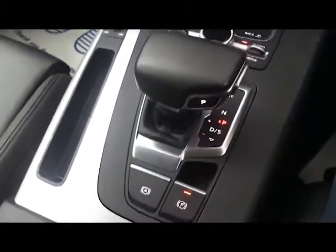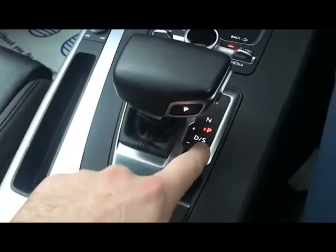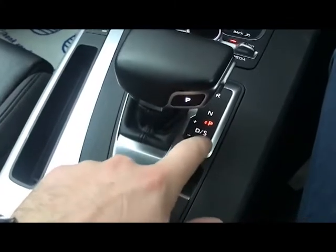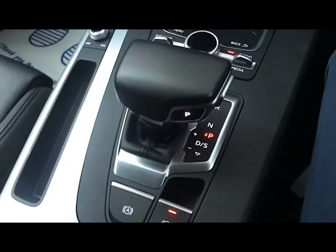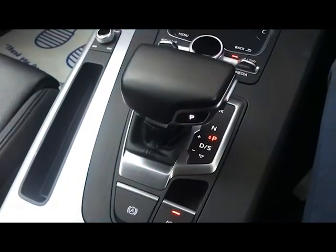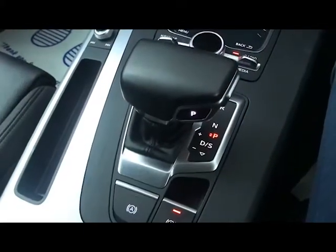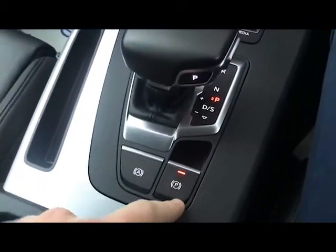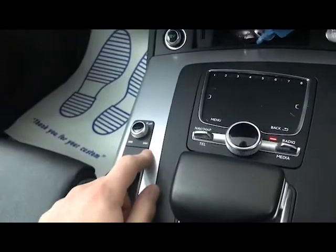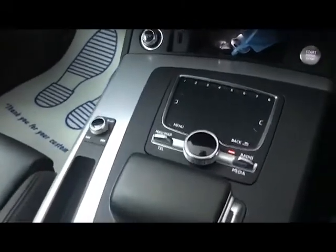We have an S Tronic gearbox, so you've got your standard drive mode, and then you've also got sporty setup. As I mentioned earlier, the sporty setup will rev higher before it changes gear and keep it in the optimum power band for performance, whereas the standard drive mode is set up more for efficiency. You've also got hill hold assist and an electronic parking brake, and your volume controls for your radio are here. There are some on the steering wheel as well.